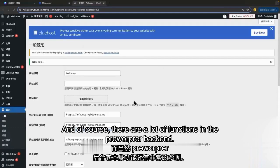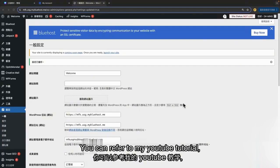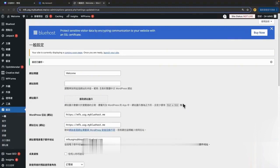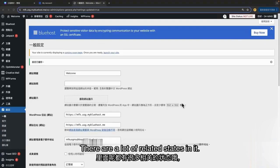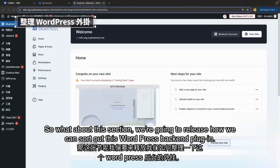And of course, there are a lot of functions in the WordPress backend. So if you want to know more about how to set it up, you can refer to my YouTube tutorial, or refer to the whole website. Good. There are a lot of related topics in it. So what about this section? We're going to show how we can sort out this WordPress backend plugin.